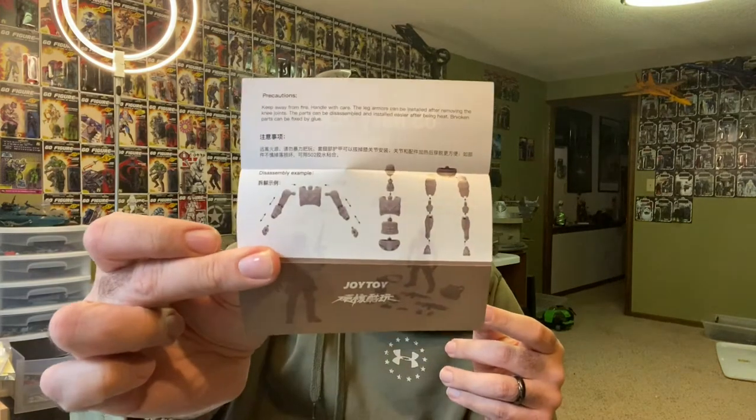So we got the usual package insert, which shows them with the gear off and then all geared up, and includes belt, bulletproof vest, leg armors, firearms, daggers, etc. The picture of the contents of the accessories is subject to the picture. And then on the other side, how to disassemble the figure. Keep away from fire, handle with care. The leg armors can be installed after removing the knee joints. The parts can be disassembled and installed easier after being heated. I've mentioned that several times.